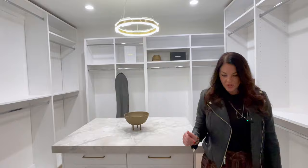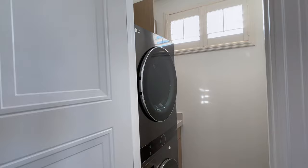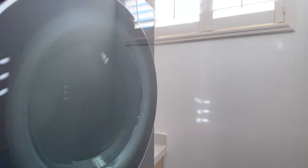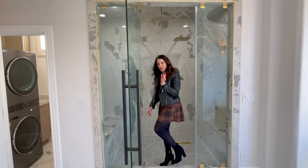Let me show you the spacious shower in here. Oh, quick pit stop. What we have here is actually a wash tower for the primary suite. Again, that makes a lot of sense for multi-story living to have a wash tower just for the primary suite, so you don't have to go down two floors to do your laundry. Then you have this phenomenal shower. Let's check this out. This shower is great. It is wired for steam if you wanted to make it a steam shower, but there is a steam shower on the basement level, which I'll show you when we get down there.